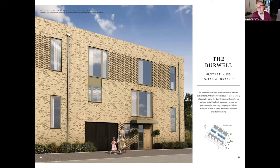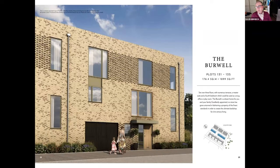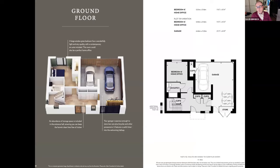But if you look at this, this particular house type is called the Burwell. If you look at the size of it on the right there, 176.4 square meters, nearly 1900 square feet. That's a very, very big dwelling. That's probably about 50% bigger than most four bedroom house types sold by the big volume builders. And then you look at the plan form, you'll see that it has these integral garages. They're controlled by PIRs. So as you drive up, they open, you just drive straight in.